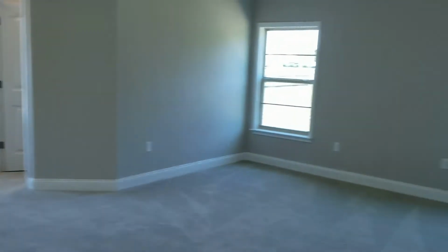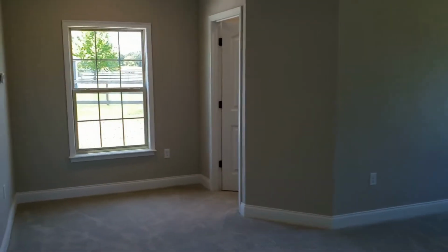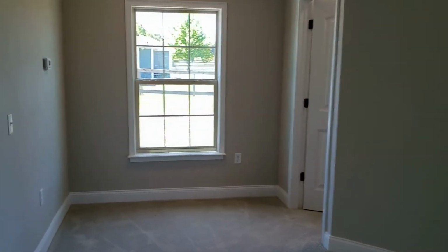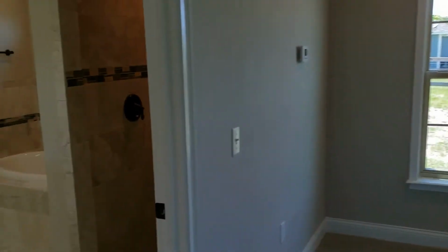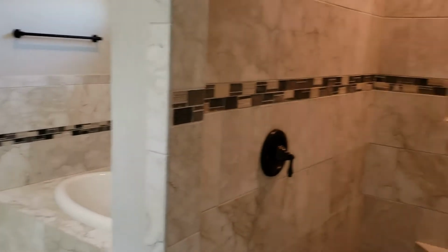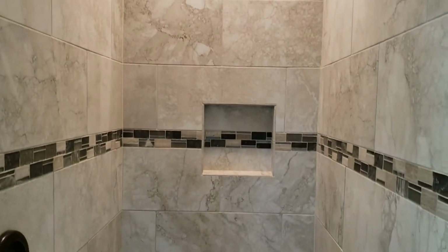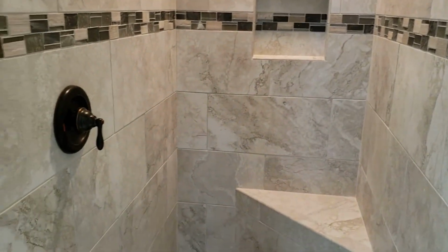We'll go into the master bedroom, which is carpeted, as are all the bedrooms. And it has its own bath as well, with a shower that's a walk-in shower with a rain head. Little sitting area there, which is very nice.